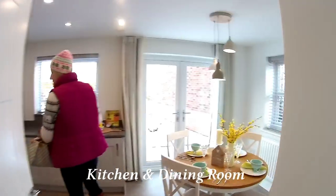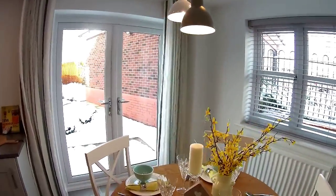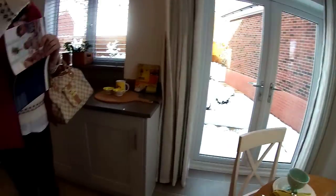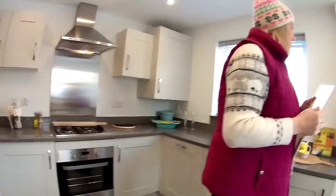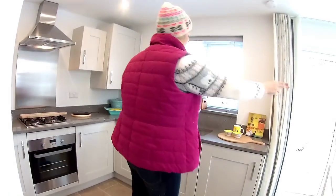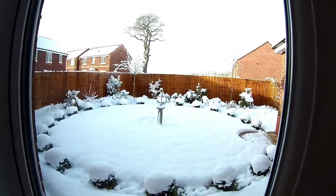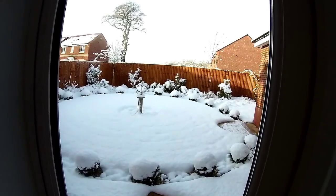Okay, so we're into the kitchen diner. It's nice, isn't it? We've got to bear in mind this is a three bed, and I think it's still very spacious for a three bed. We've got a window and French doors. Why don't you show the viewers the garden here? Look at that. This is what we're dealing with today.